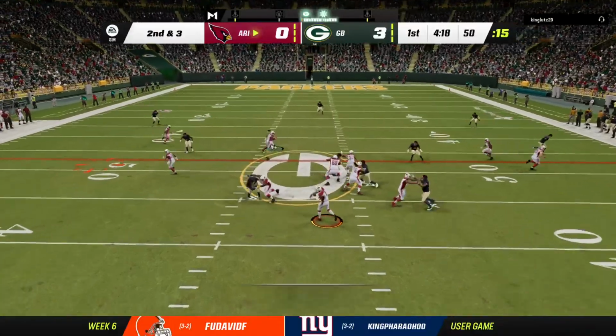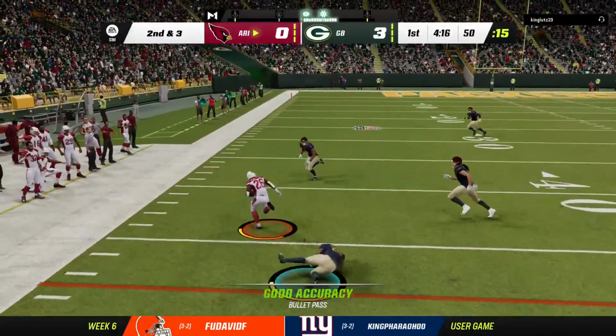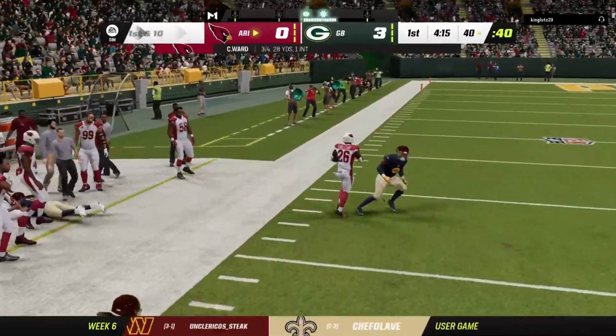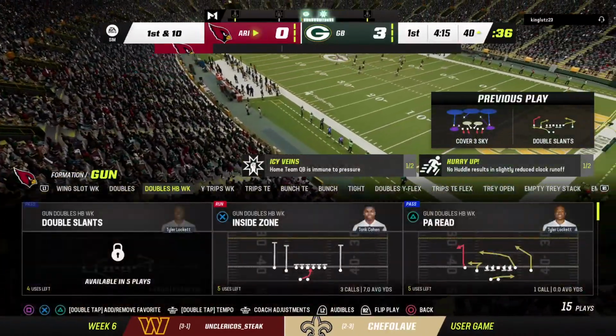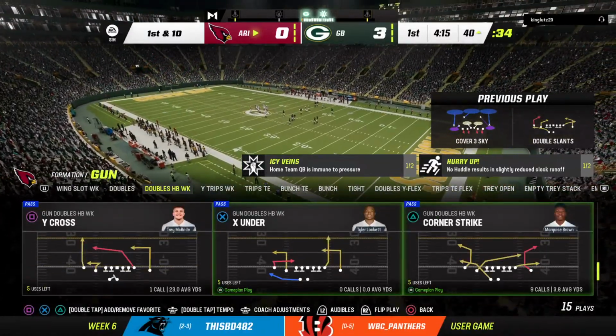From the midfield stripe, they'll look to throw. He'll get this out wide to Singletary, and he's able to get this to the 40-yard line before he's out of bounds. It's a gain of 11 and a Cardinal first down.